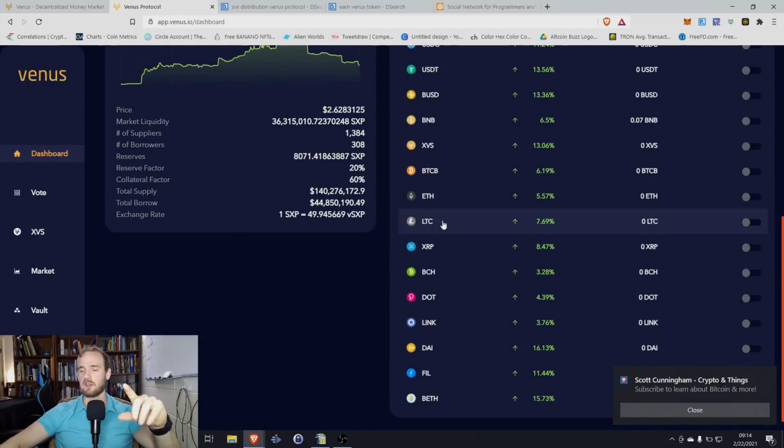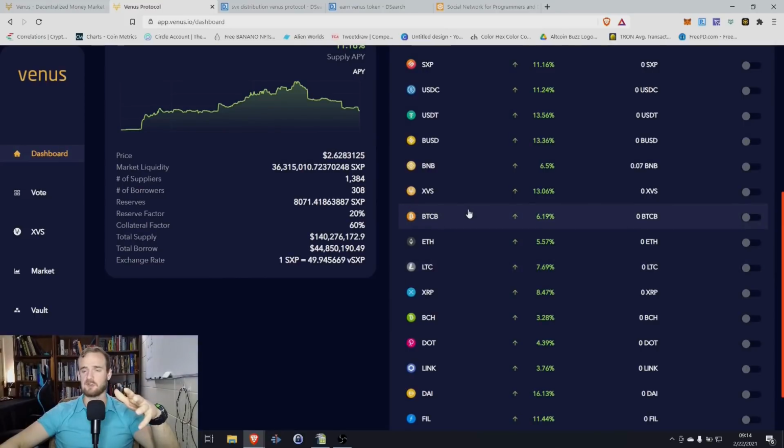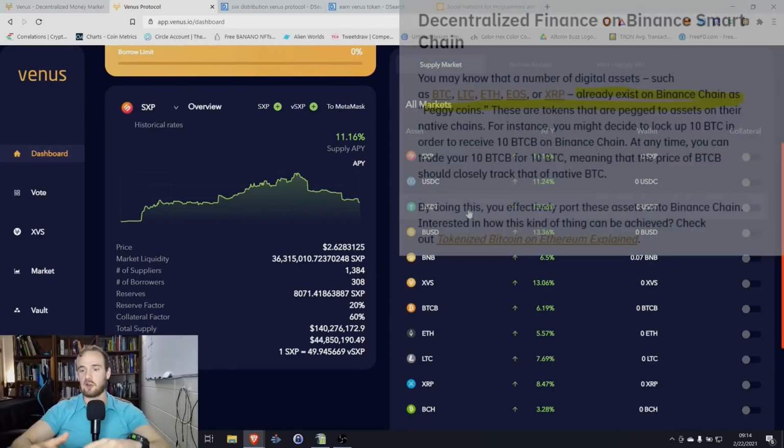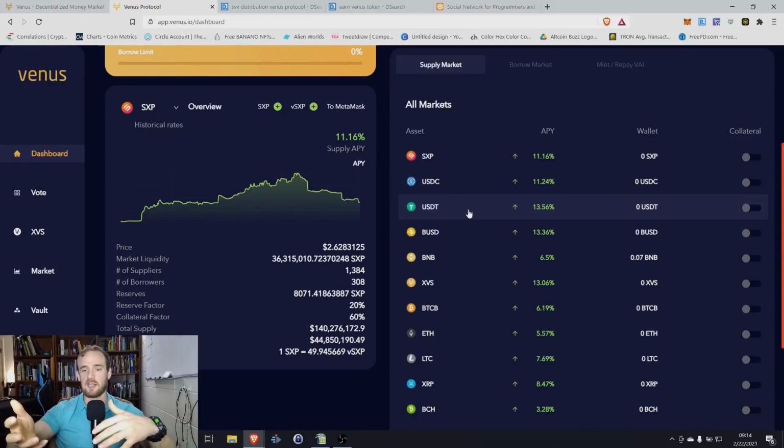Now, the important thing I want to point out is that these assets are not the native assets. So you can't log into your Electron Cash and send Bitcoin Cash. You can't log into MyEtherWallet and send your ETH to this address. These are the wrapped assets of those native assets. So Litecoin is wrapped and becomes the Litecoin on the Smart Chain token. It becomes the wrapped version of Ether that's compatible with Smart Chain. So you need to understand that these assets, they call them peggies, are pegged to those assets on the native chain.